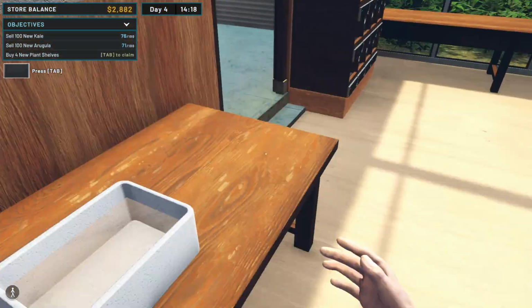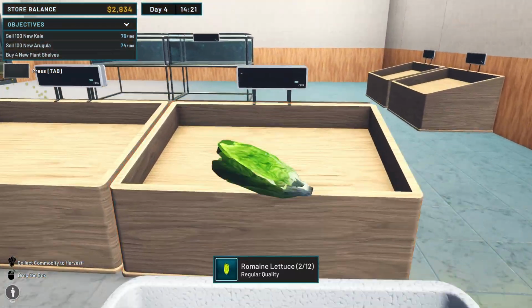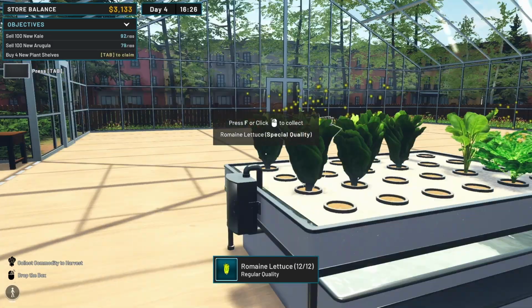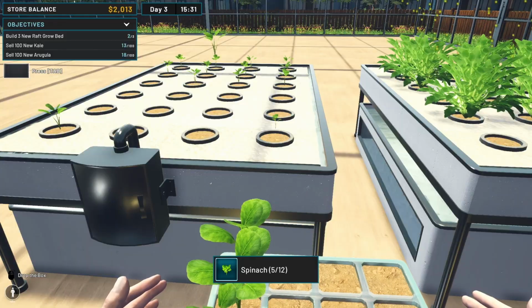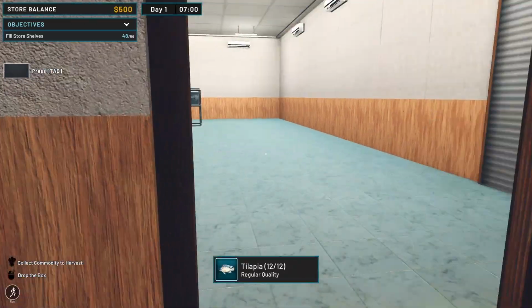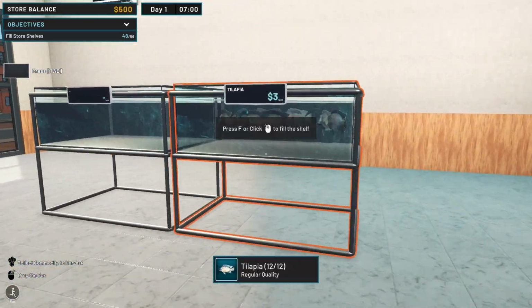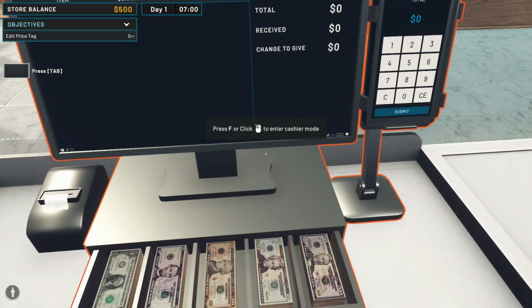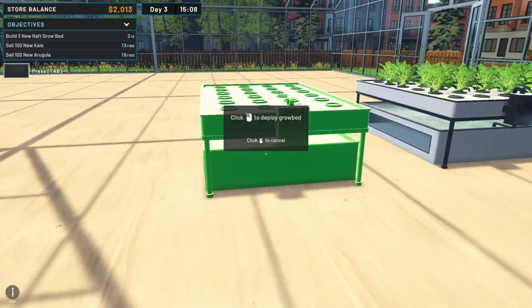Overall, Hydroponics Farm and Store Simulator is a relaxing and engaging experience that's perfect for fans of farming simulation or management games, or for anyone who literally just loves plants. It's ideal for those days when you just want a low stress, cozy vibe with just enough strategy to keep you hooked. I wholeheartedly recommend giving it a try, no pun intended.